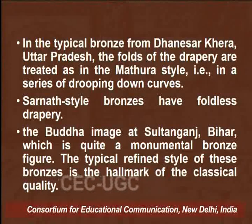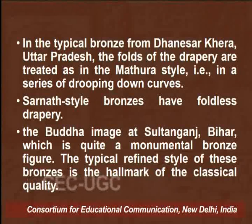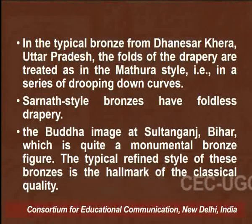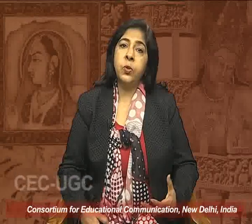Then Sarnath style bronzes, however, had foldless drapery. So, here again we see considerable difference and regional diversity as far as even bronze statues were concerned. The Buddha image at Sultanganj in Bihar, which is quite a monumental bronze figure, depicted a typical refined style, and this was also indicative of the classical quality that was emerging.